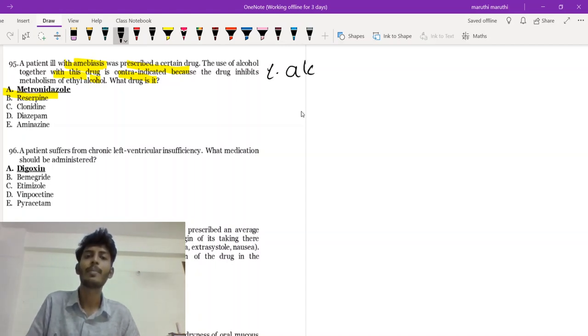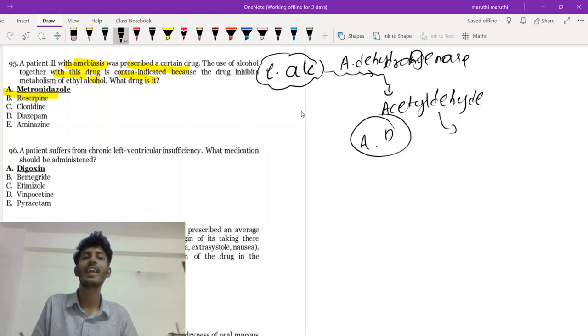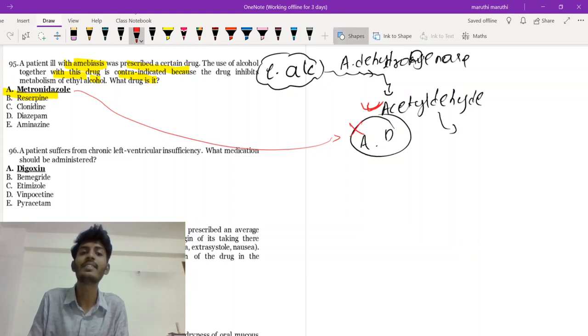Now, when a person drinks ethyl alcohol, it is metabolized by an enzyme called alcohol dehydrogenase. When alcohol dehydrogenase works, that leads to acetaldehyde. Now acetaldehyde will be metabolized by acetaldehyde dehydrogenase. Most of our antibiotics have a tendency to block this enzyme, leading to acetaldehyde accumulation. When acetaldehyde accumulates in the body, the patient will become sick, with vomiting, nausea and irritability. But we have one more drug, that is disulfiram.